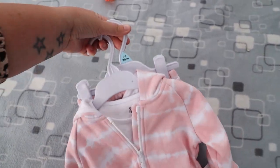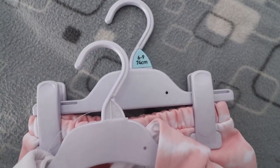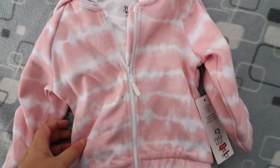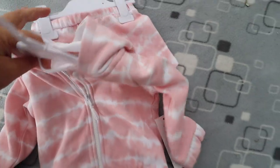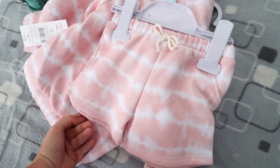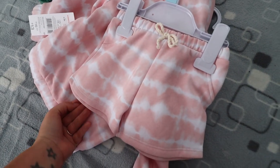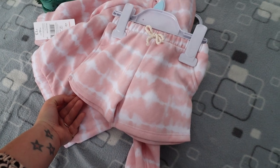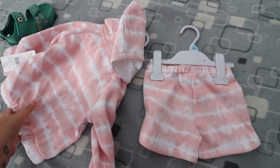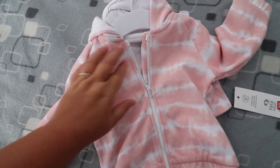And then this is the little outfit I just got her from Tesco. I didn't even realise it came with a t-shirt underneath. It was £6 and I thought this would be perfect for her crawling because it's obviously shorts, which is awesome. It's nice, cool, warmish weather in the UK at the moment, so I thought those shorts would be nice. And what a bargain for £6 for a three-piece set.